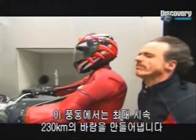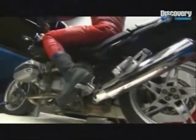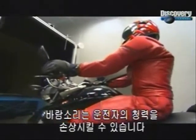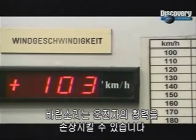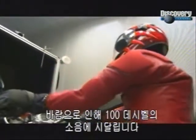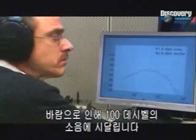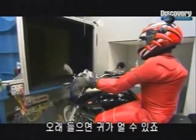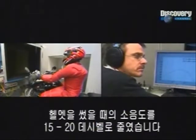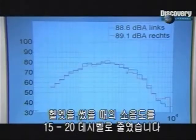This tunnel can generate gusts of up to 230 kilometers per hour. It's like an indoor cyclone. Wind noise is a serious threat to a motorcyclist's hearing. Without protection, at 100 kilometers per hour, the driver would experience up to 100 decibels of noise just from the wind. Prolonged exposure would deafen you. Using the wind tunnel tests, Schuberth have been able to reduce noise levels in their helmets by 15 to 20 decibels.